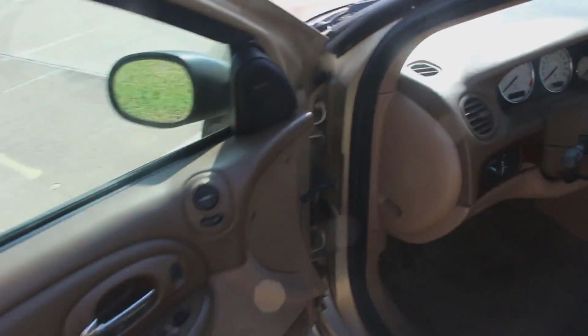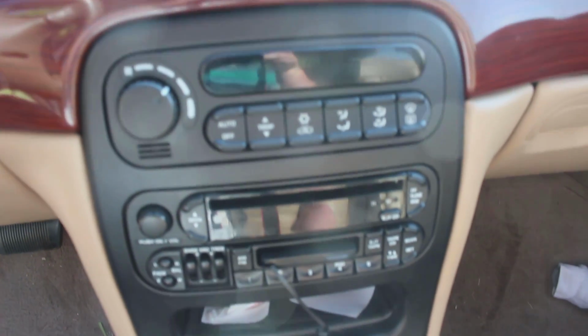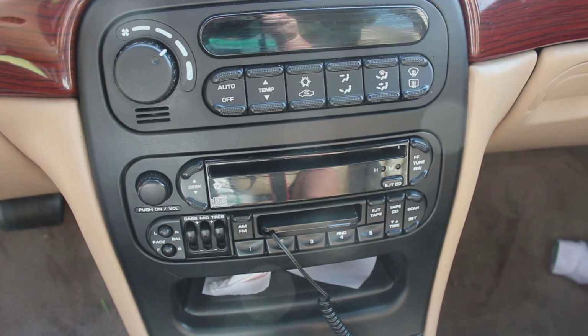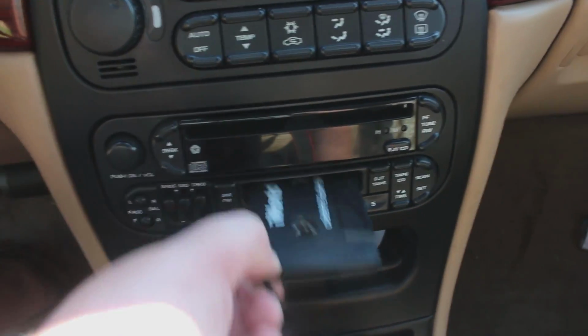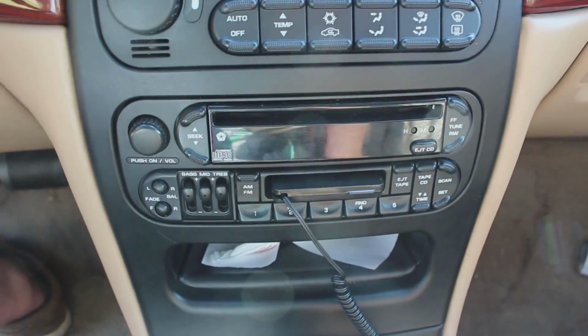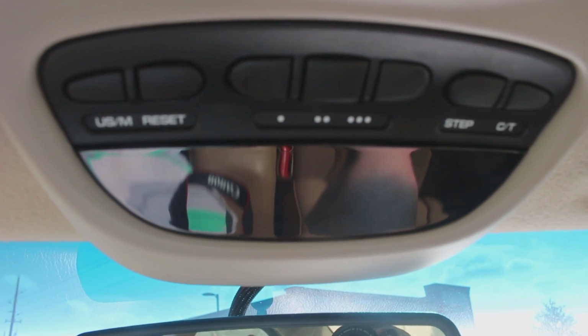As far as creature comforts go inside, we got auto climate control, which is very nice. You don't really expect that on a 1999. A nice upgraded stereo. This is the Infinity stereo. Sounds very good. It does not have an aux, so I'm using a cassette to aux adapter here. That works okay. And up here we have some info, as you can see here. Has a garage door opener. It'll tell you your MPGs. It will tell you how much until empty. It'll tell you your direction you're going right now. All that kind of basic info. So that's kind of nice.